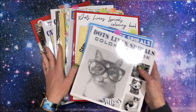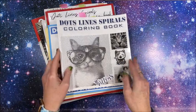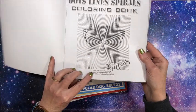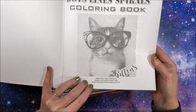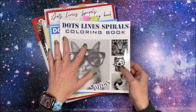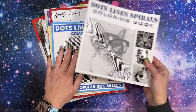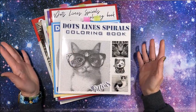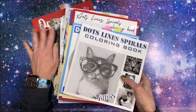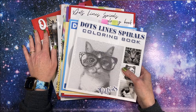All of these books are by Bright Ideas. Doesn't say it on the back. Bright Ideas Paper. Bright Ideas Paper Publishing. And most of these you will find on Amazon under Jennifer Rolling, R-O-L-L-I-N-G. Some of these have her name in, or their name. I don't know if it's an actual person. These last couple are under a different company name, but still under the publisher of Bright Ideas Paper Publishing.